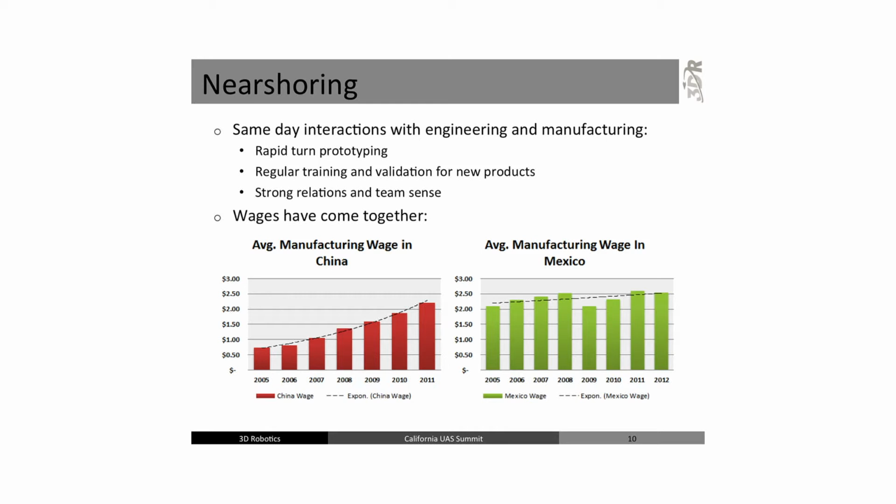And instead of calling up someone in India or Vietnam or China and saying, we'd like this change, and hopefully we'll see that turned around in a week or two, we can have it done the next day. So it's really a great way to work together, and you really get that team camaraderie, where you've got folks coming from Tijuana to our office and vice versa and working hand in hand. And the wages have come together. As you can see, they've really evened out.